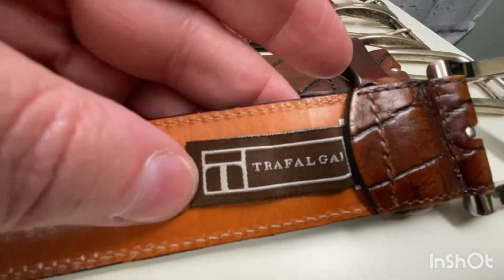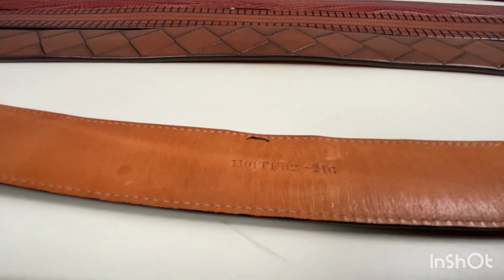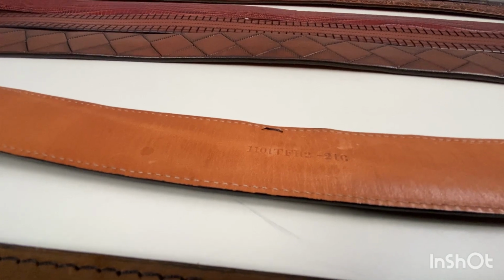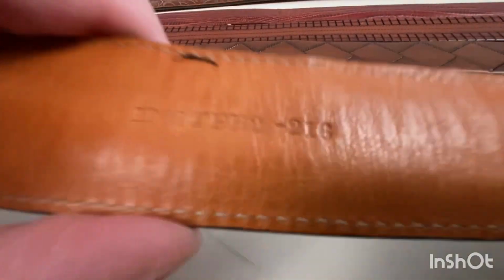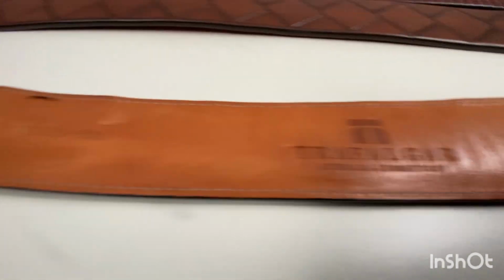There it is, Trafalgar. You can get into their limited edition suspenders, and they can go for big money. We've talked about them in the past. You just don't come across them. This is leather.